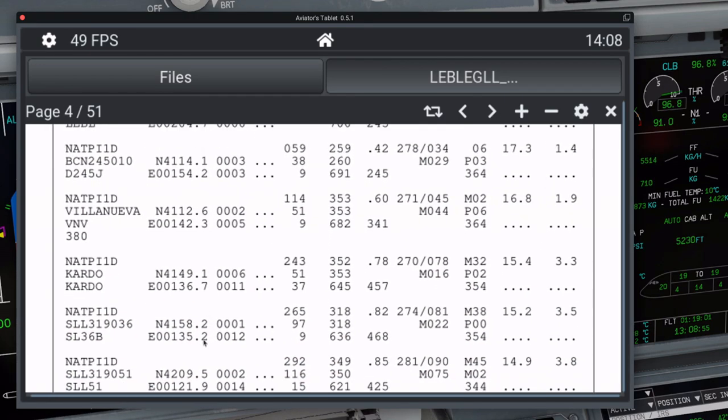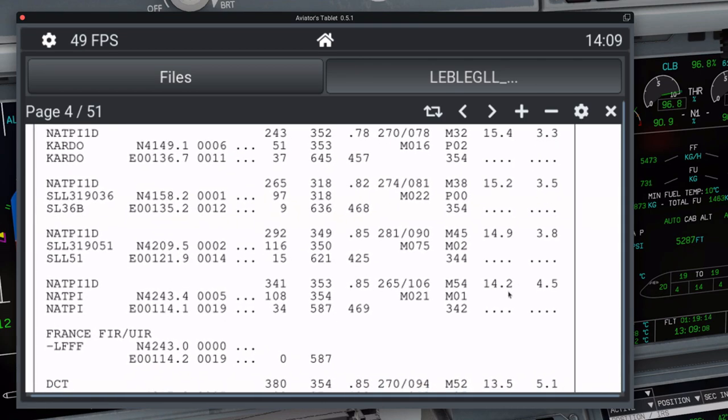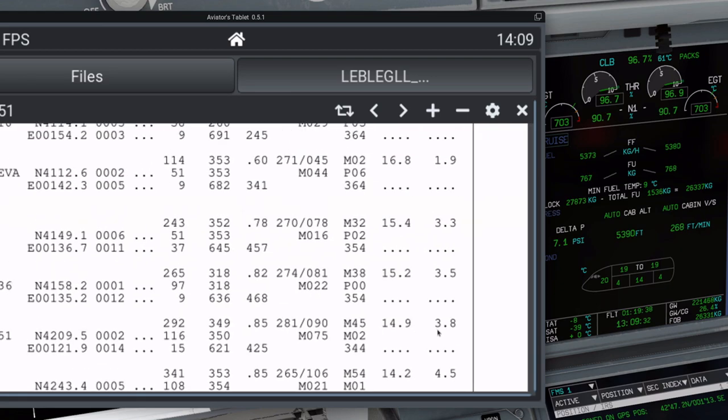Of course, this is going to be different, isn't it? Because we chose to do the NATP-1 Quebec takeoff. But let's just compare the numbers. So at NATP, on the NATP-1 Delta, we expected to have 14.2 kilos of fuel on board, and we expected to have burnt 4.5 kilos. So, move this off to the right. Total fuel used is 1.5 kilos. Is that what that column means? I think it is. 3.8. Yeah, that seems to suggest that's what that is.